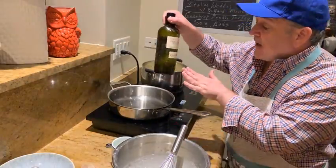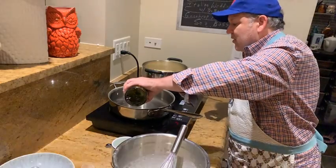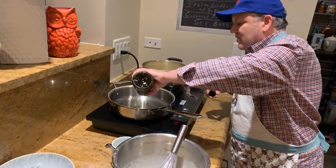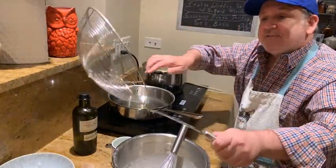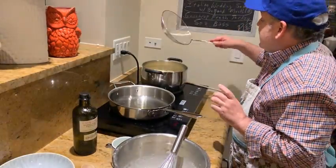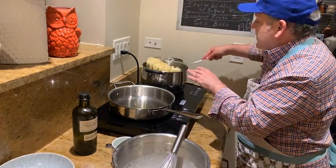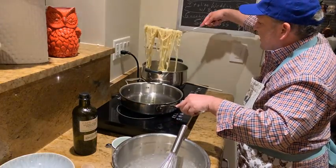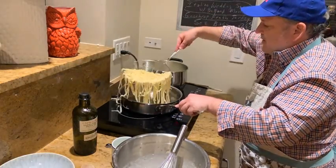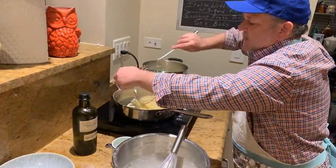I've added some olive oil to my saute pan here. I'm going to put in just a little bit more of the olive oil to my pan, so that it doesn't stick. And I'm going to lift out my pasta with the spider. You can use a colander of any kind if you would like. So we're going to lift our pasta with the spider into the pan. And you hear it sizzle just a little bit. Put the rest of that in there.